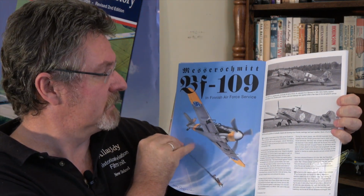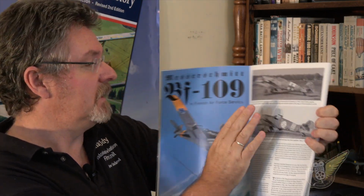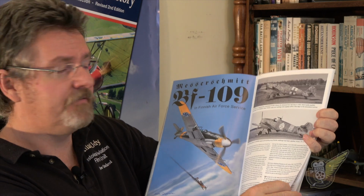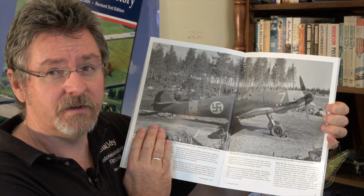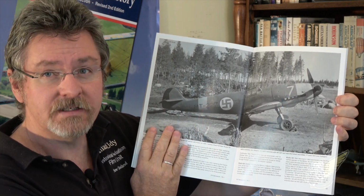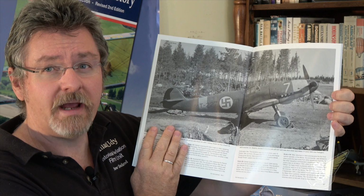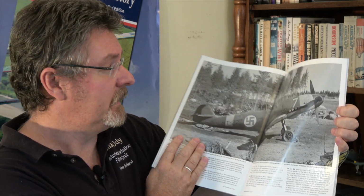You've got some rather nice artwork which Leslie himself has put together. You've got period archive photos, and there are quite a few of them, and some of them I'm sure haven't been seen in many places before. They're excellent photos with enough detail in the text to give you a good background on what they are and make this quite an enjoyable read.